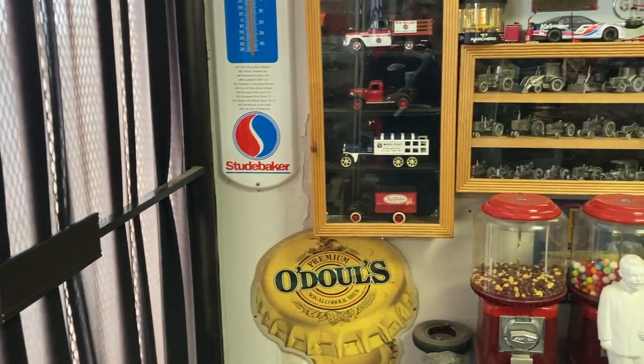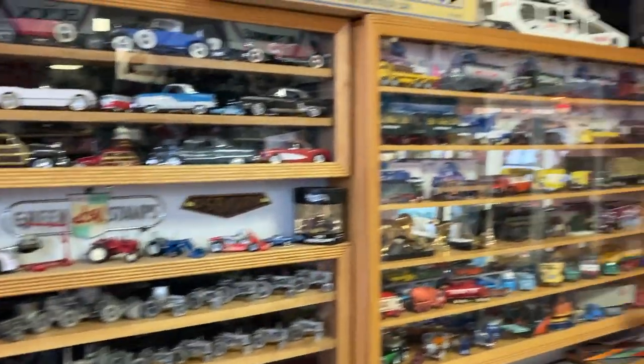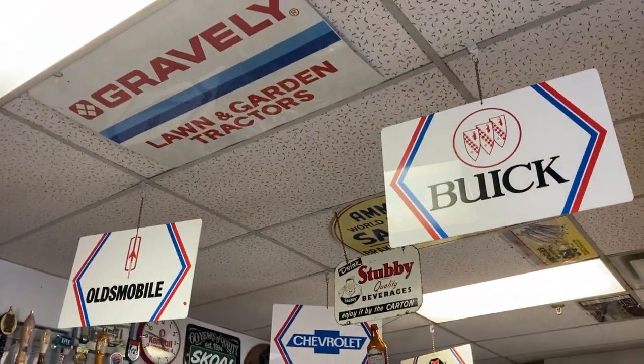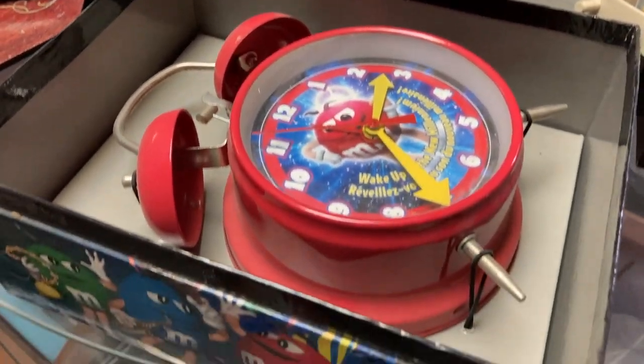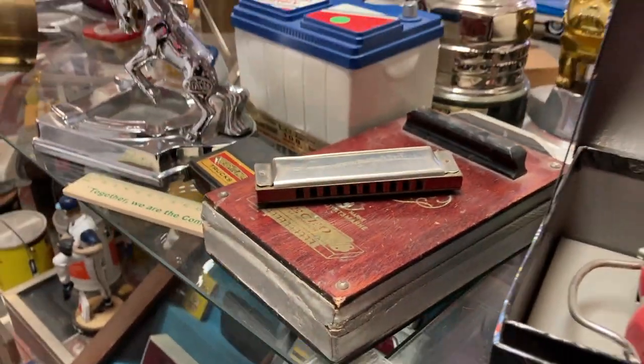I don't know where to start and stop here. Like, good God. And we're running out of room. So you are. You guys are on the ceilings now. On the ceiling. My God, Roy. Okay. Oh, look at this. That's lovely right there. An M&M clock. My God.